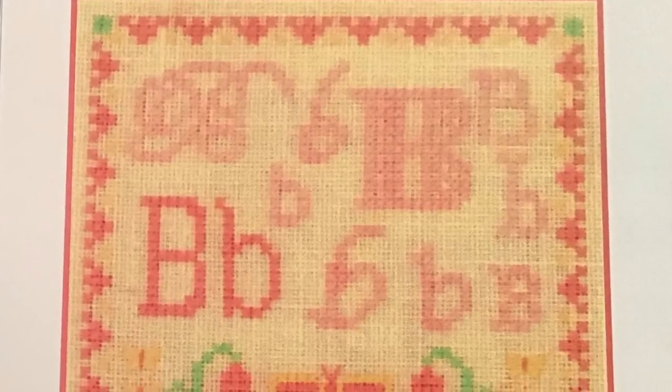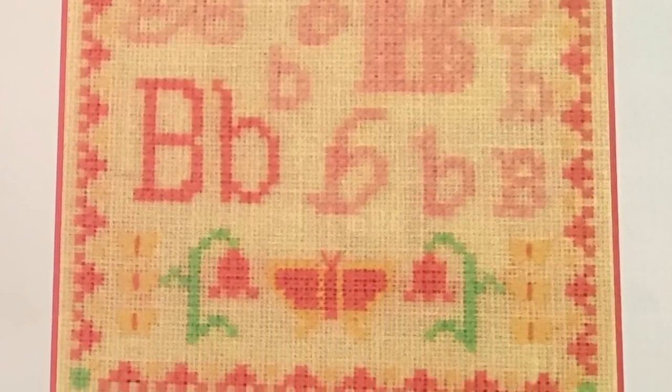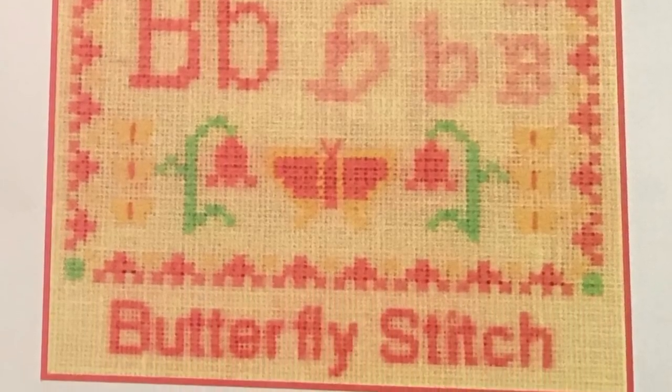Okay. I started the letter B, which is a butterfly stitch for the Erica Michaels sampler book. So I completed the border. And for those of you who are devoted to perfection and accuracy, part of the border on this side is off by 1 thread. So it looks a little wavy, but it's only 1 thread different, here compared to the rest of it. I've counted multiple times, couldn't find it.